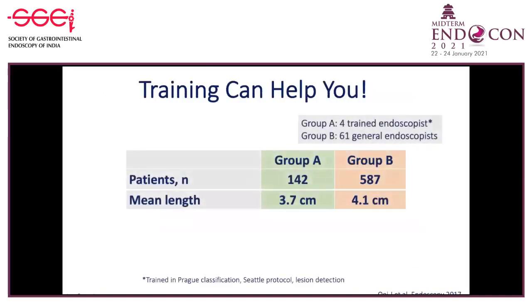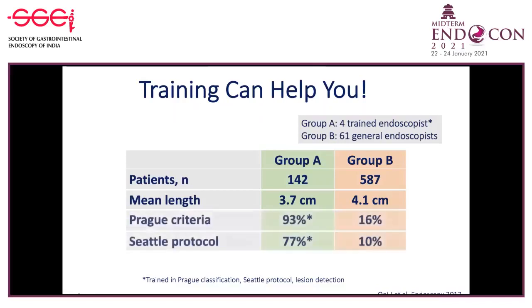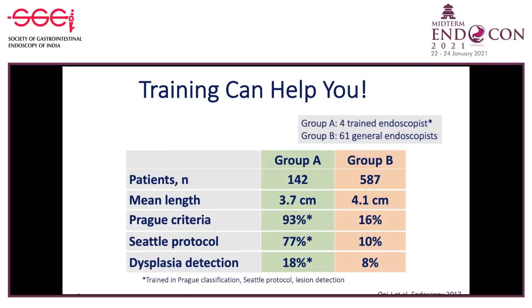And training can help you. This is a very nice study from the UK in which they looked at two groups of endoscopists. Group A were trained endoscopists who were trained in the Prague classification, the Seattle protocol, how to spend time in the esophagus, lesion detection, whereas Group B were not given the specific training. And you can see that there was a significant difference in dysplasia detection in Group A versus Group B endoscopists, probably resulting from a better biopsy protocol, better lesion detection, as well as spending time in the esophagus.